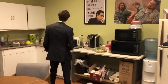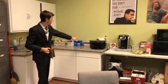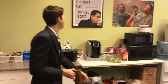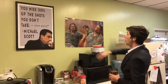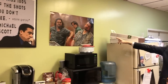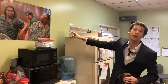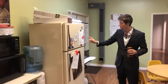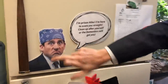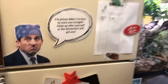So we actually just had our Christmas party yesterday, two days ago, so we still got a little bit of food left. But one thing I like to show you guys: you miss 100% of the shots you don't take, which is entirely true. I got my Big Lebowski poster that I've had since the day of opening on January 1st, 2017, and I, of course, have Prison Mike. Prison Mike, I love it. And that's how we keep track of a clean refrigerator.